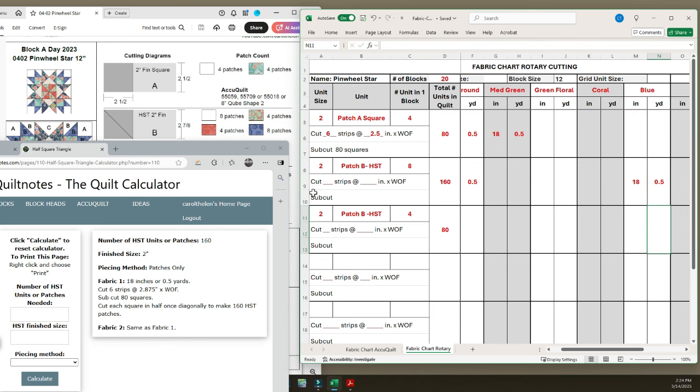Now here are the cutting instructions. Cut 6 strips, and you don't have to write these down if you know what you're going to do to cut them. So you'll cut 6 strips at 2 7/8, is 2.875 times the width of fabric, and you're going to subcut 80 squares, and then you're going to cut in half once diagonally.